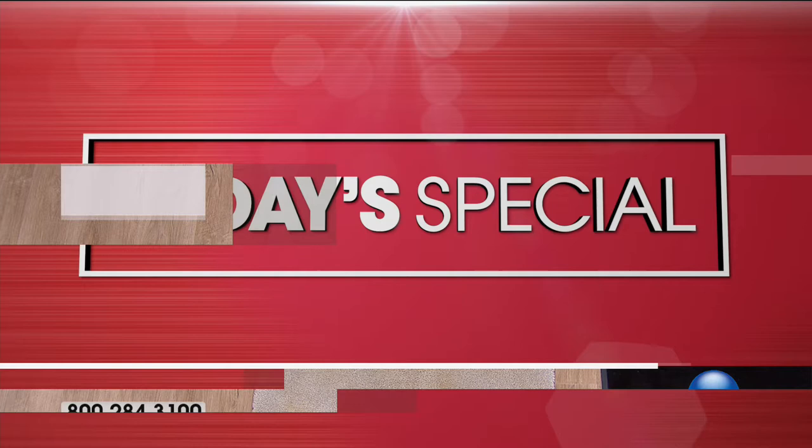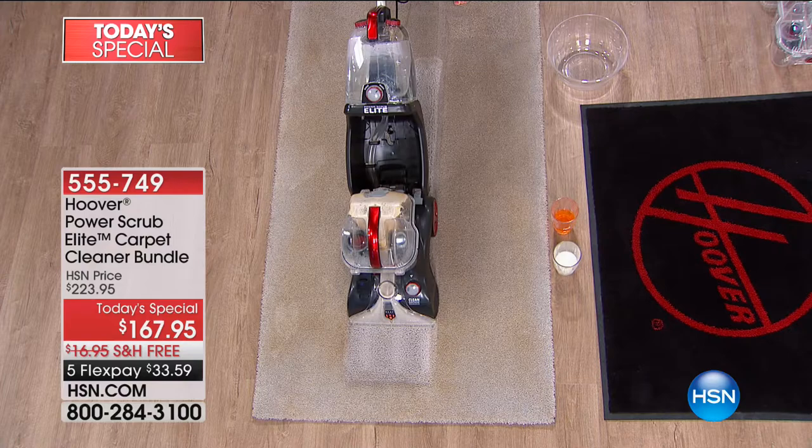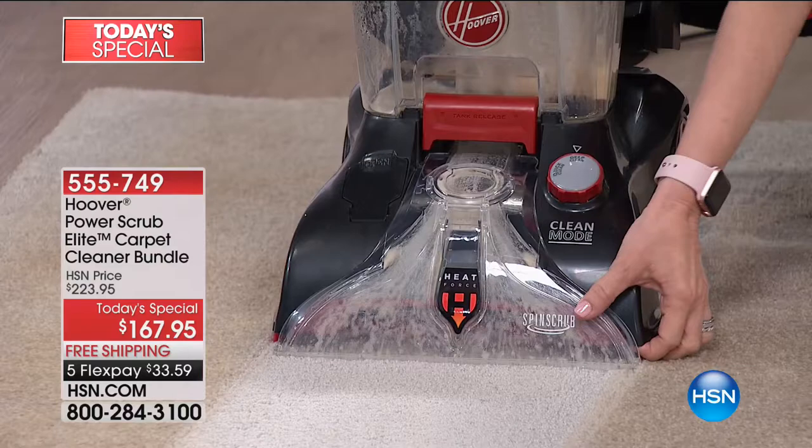We love showing off something fabulous, so check this out. You know what? That rug doesn't look too bad, doesn't look too dirty. Well, what you don't realize is that rug is filthy. That carpet is filthy. And I said it earlier, you know what? There's nothing better when you walk into your house and it smells fresh and clean. Well, carpets and rugs and your floors hold a lot of dirt, a lot of smell.